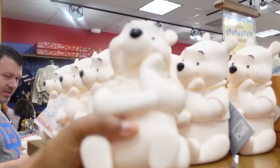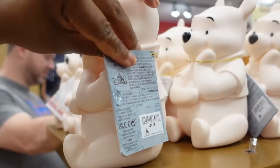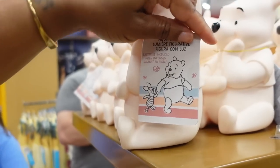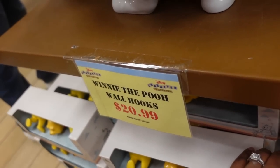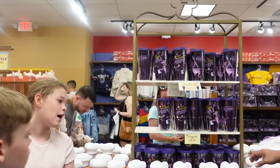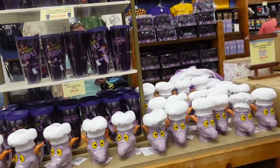Well, we got Winnie the Pooh. What is this though? Oh, it's just a light. It's cute. It says $24. I don't see the discounted price though. Oh, look at the wall hooks. Cute. They're $20.99. We got some Figment stuff over here. No. Little cup, $14.99.